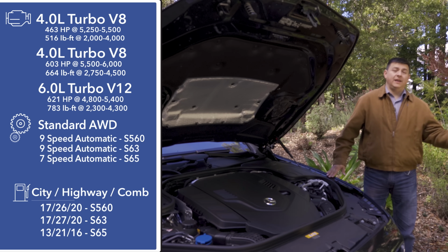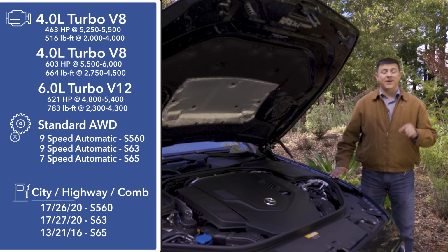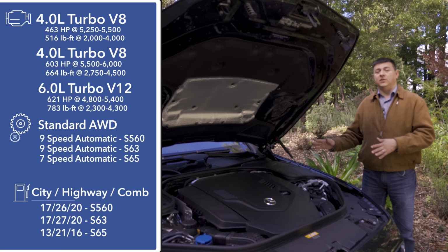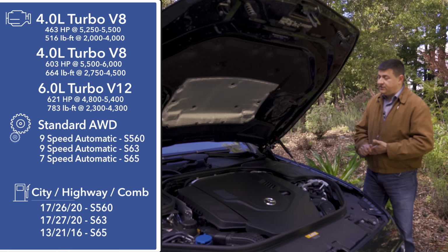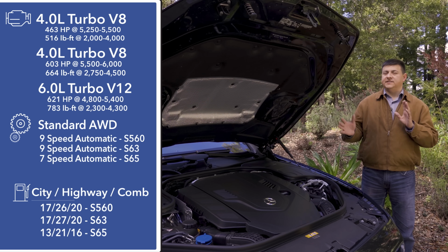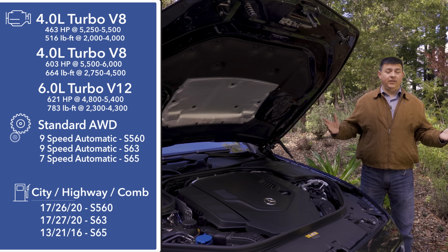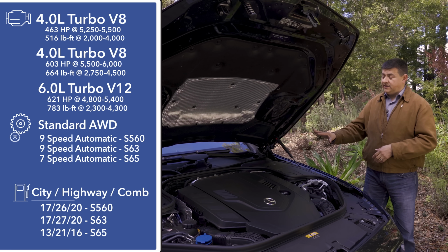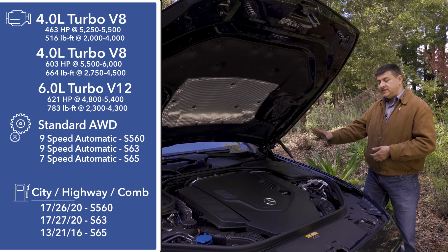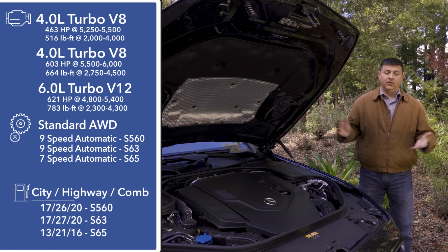If we work our way on up into the AMG line, we then have a different 4-liter twin-turbo V8 that produces 603 horsepower, 664 pound-feet of torque, and that is mated to a slightly different transmission but still has all-wheel drive. In the AMG trims of the S-Class, Mercedes uses what they refer to as an MCT or multi-clutch transmission. This is kind of an interesting semantic with Mercedes here. Technically, any automatic transmission is a multi-clutch transmission because they all have multiple clutches inside. So it's not like they use a 9-speed dual-clutch transmission like you find in other performance vehicles out there. They use basically the same 9-speed automatic transmission as this one, only they remove the torque converter. That's really the only major change there.